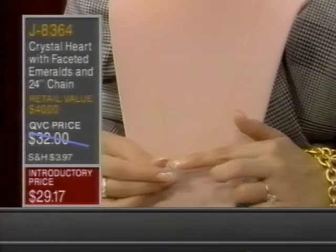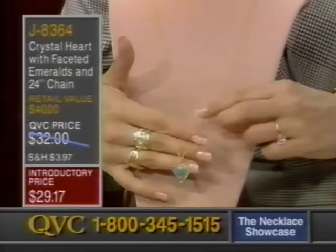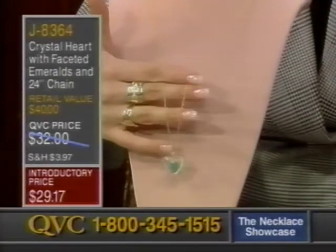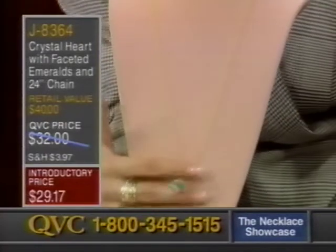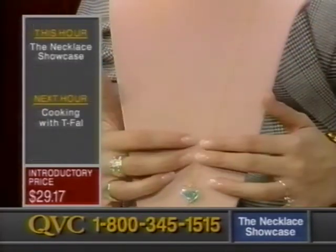So when you wear this, if over time it tarnishes or what have you, or it breaks, whatever happens, there's a large enough bail to go along with any other 14-karat gold chains you might happen to have. And the length on this is 24 inches. So it's a 24-inch chain, and just fun. It's just a fun piece.